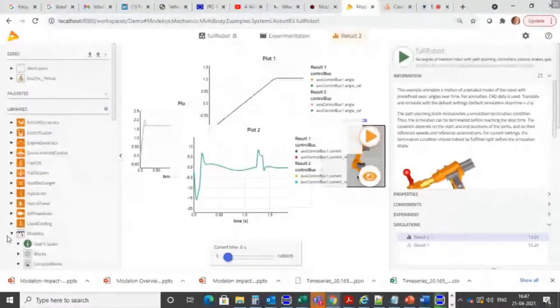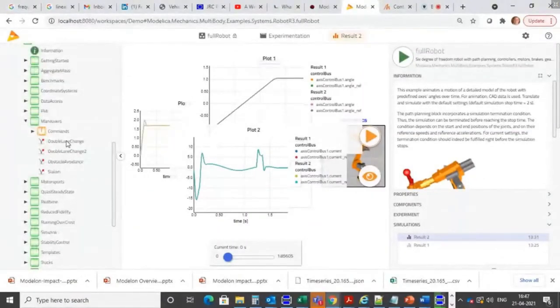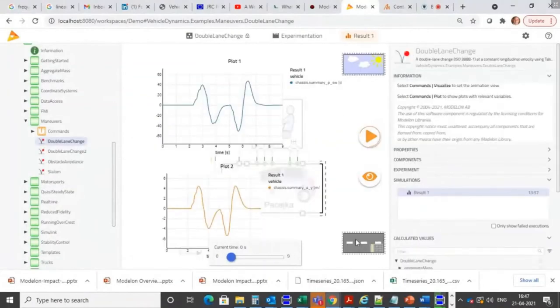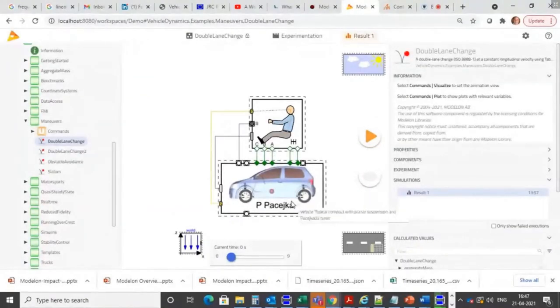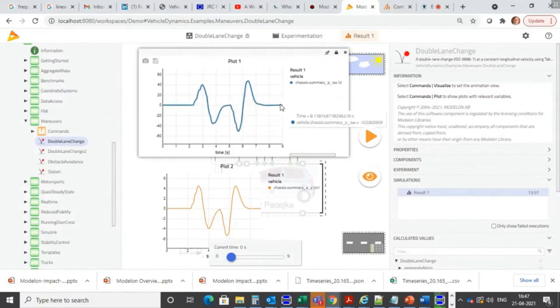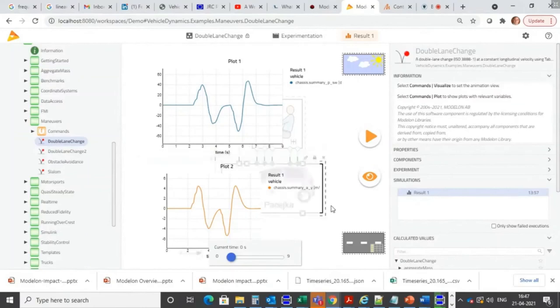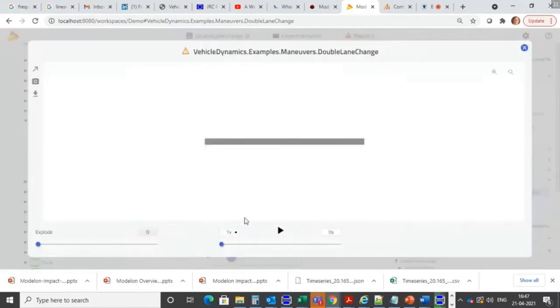Likewise, I'll let you cover one more quick example from the vehicle dynamics library, a double lane change experiment, where the vehicle is actually being driven with driver inputs. The driver is taking the vehicle through a series of cones in order to clear them in a double lane change manner. These are some of the outputs that we get from that simulation. For example, this is the steering angle that the driver follows, and this is the lateral acceleration that the vehicle responds back with. You can see the animation also here.